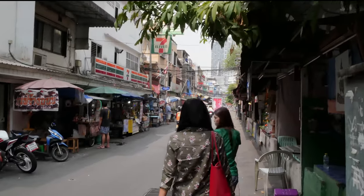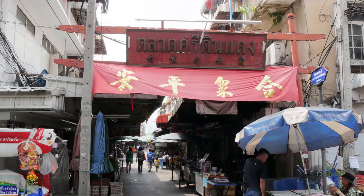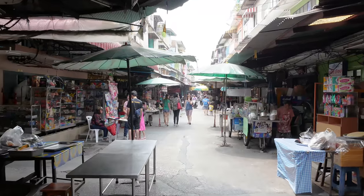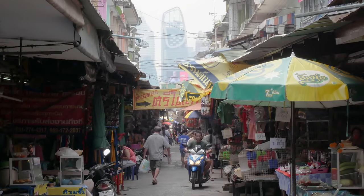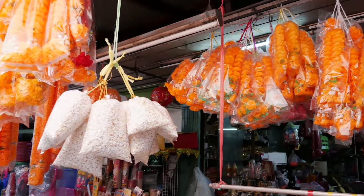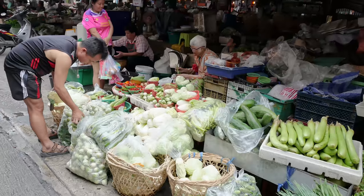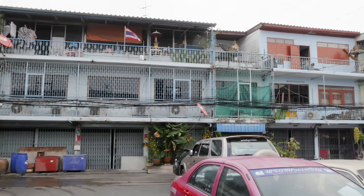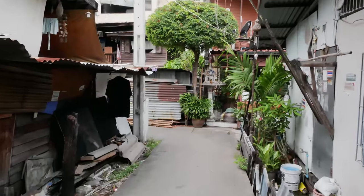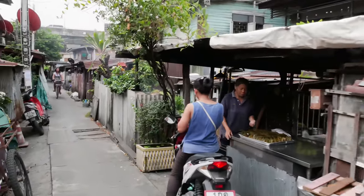So I just turned down some random back alley, and that's what's really cool about Bangkok, is no matter what alleys you go down, there's always just some kind of vibrant neighborhood. So I just stumbled upon this market alley. I'm gonna go in it. Cool. I love this. Found the produce section. So I ended up in some narrower alleys deeper into the neighborhood. And there's still people selling stuff here. It's very interesting.